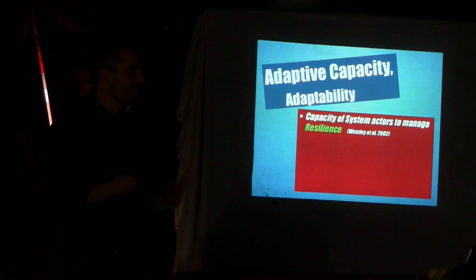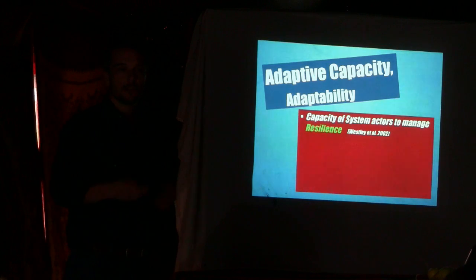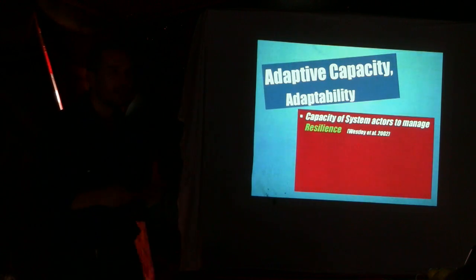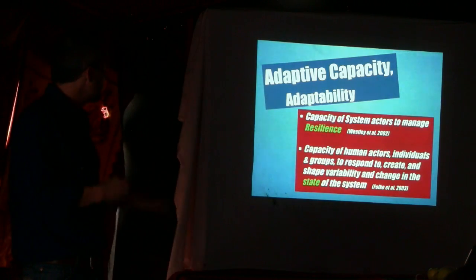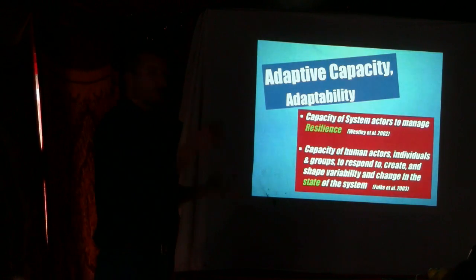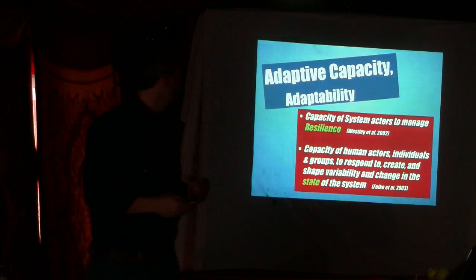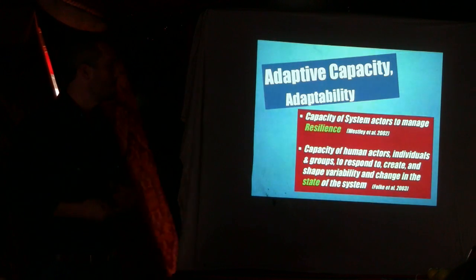So that's where adaptive capacity, another concept from social ecological system science, comes in. It's the capacity of system actors to manage resilience, which we've already defined. It could also be seen as the capacity of human actors, individuals, and groups, as the social end of that system, to respond to, create, and shape variability and change in the state of a system. That's the adaptive capacity of a system.